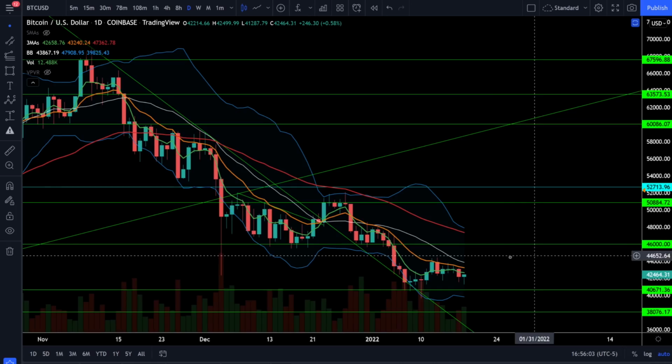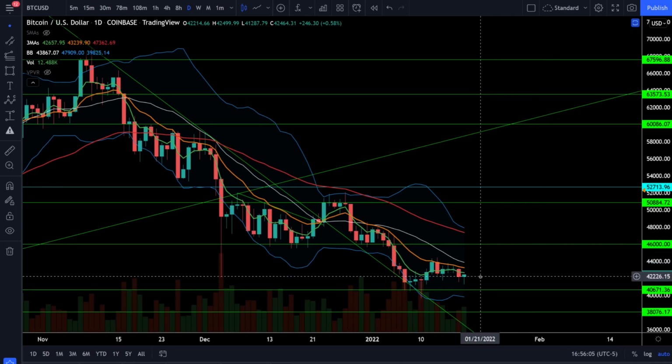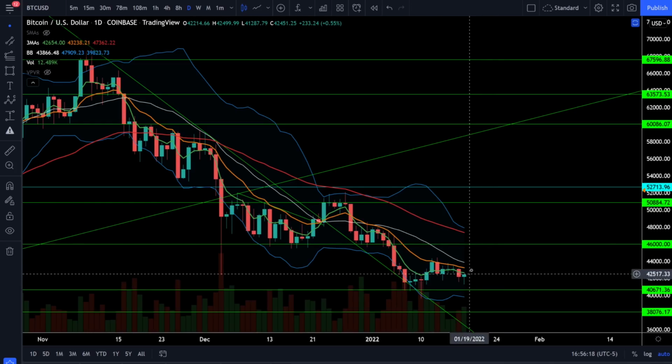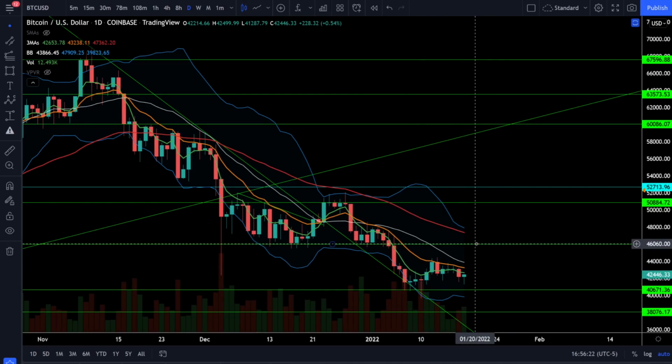On Bitcoin, we're currently up about 0.58%, and Bitcoin is still trading above that support level at 40,600. If we break below that level, you're looking for support at 38,000, and below 38,000, you're looking for a retest at 30,000. Bitcoin is still in a bear trend, and price action is still getting rejected at resistance, and we won't have a bullish breakout until we can get back above at least 46,000 and eventually break back above 51 to 53,000.